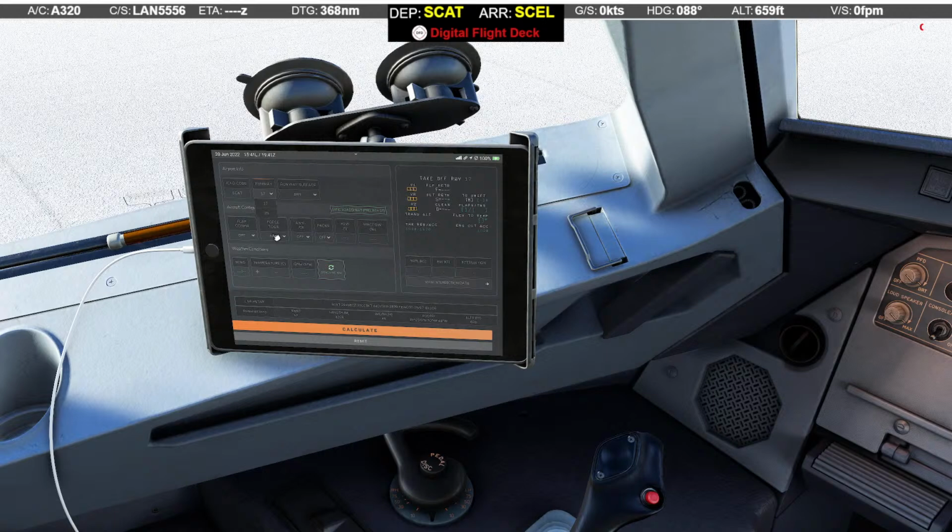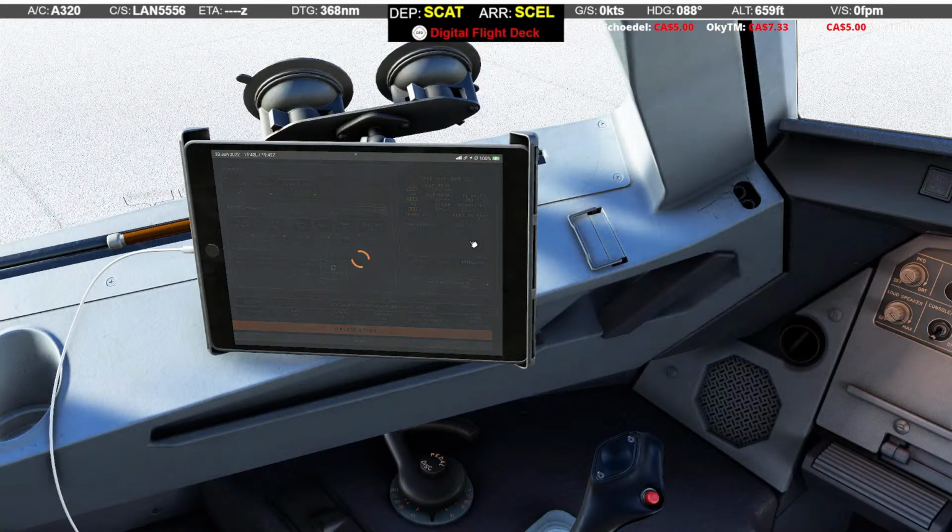So we can do some quick calculations. So we're going to go off of runway 35. Runway surface is dry. We're going to go with a flaps 1+F takeoff. We're not going to force TOGA. Anti-ice will be off. PAX will be on. We'll see what it gives us. We can do our preliminary load sheet. We'll bring in the weather as it sits right now, and we'll do a calculation.